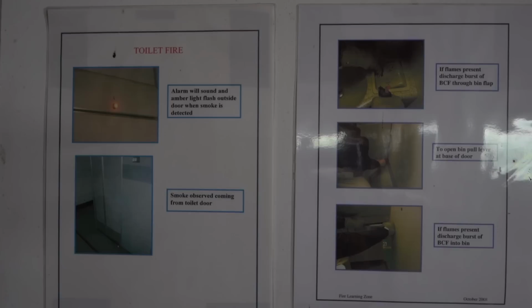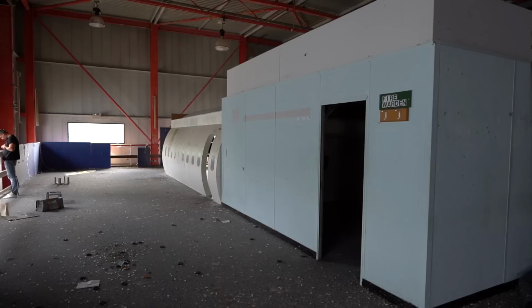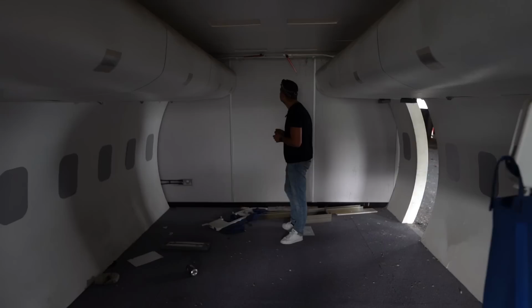Toilet fire. Oh, this is a really basic one. Mind your head, yeah. Nothing. Totally empty. It's a really cheesy one. So I guess this is the first one.